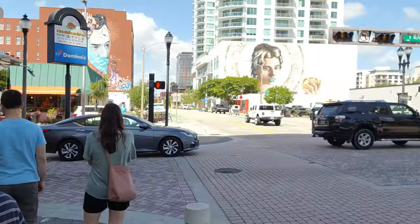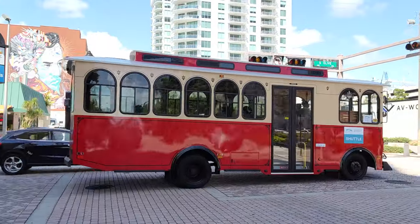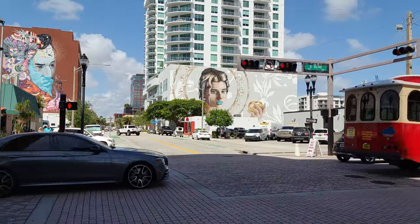Okay, just getting off the trolley. Did a lot of walking the other 2 days, just want to save some energy this time. So, yep, there it is right behind me. A lot of nice air conditioning, nice mellow ride over here. And this is the final day, like I said. We're gonna catch up on some things.